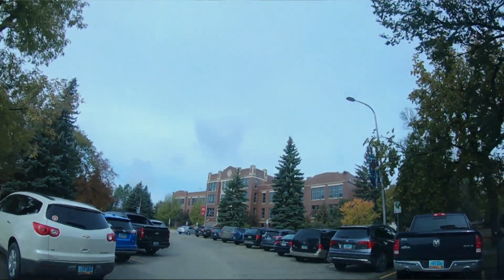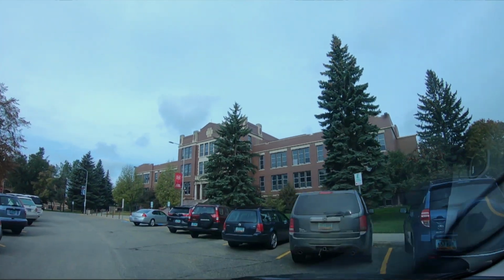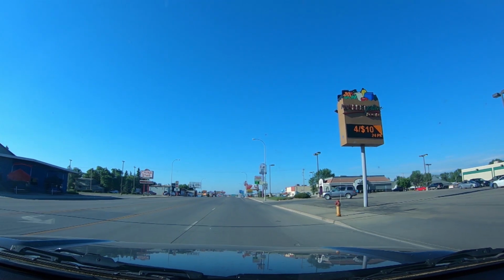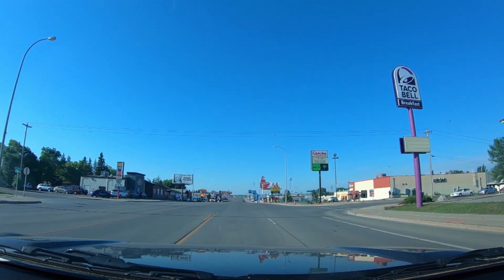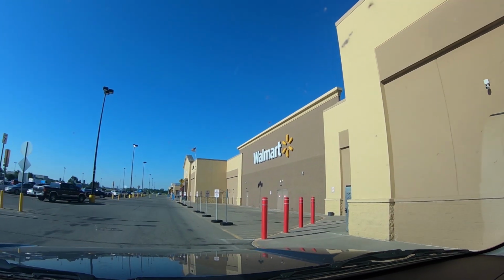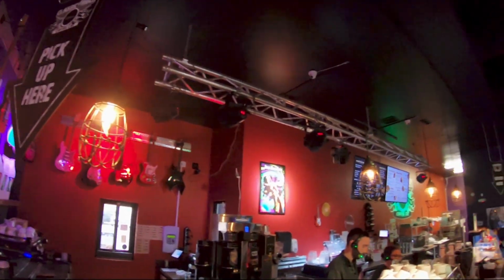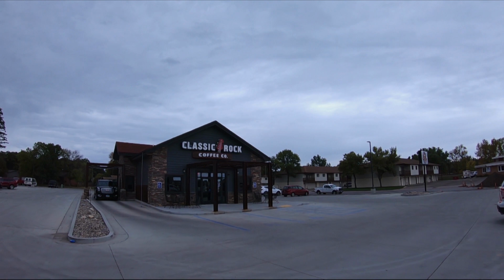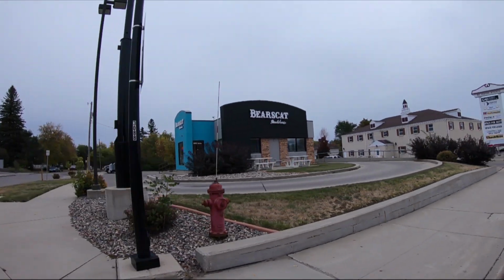If you wish to further your education with a college degree, you can attend Minot State University or one of the 3 on-base colleges at the Education Center. As far as the big chain stores go, we have you covered to include Taco Bell, McDonald's, Marketplace, Staples, and Home Depot. For a plethora of supplies, be sure to swing by Walmart or stop by Target at the Dakota Square Mall. If you like to start your day with a hot cup of coffee, some of the coffee houses special to Minot aside from Starbucks or Caribou include Classic Rock Coffee, Broadway Bean and Bagels, or stop by Bear Scat for some freshly made coffee and donuts.